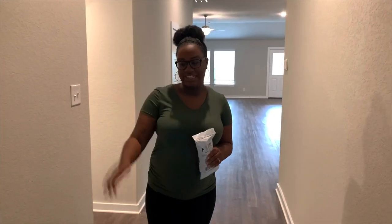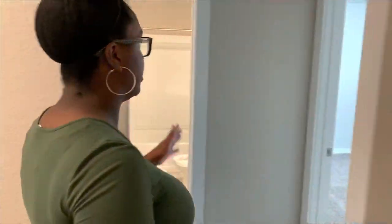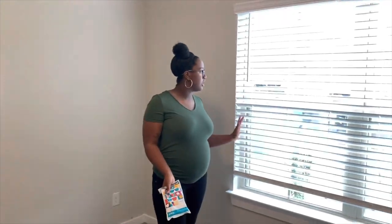So this is our new house. You can turn around to kind of show where we're at, the front door. This is the foyer area. That's the front door there, and then this takes you straight to the rest of the house. If we go to the right, this is the extra bedroom. First we have the guest room. We don't really have any special plans for it, but we didn't want the front room to be for the baby, so a nice little closet.